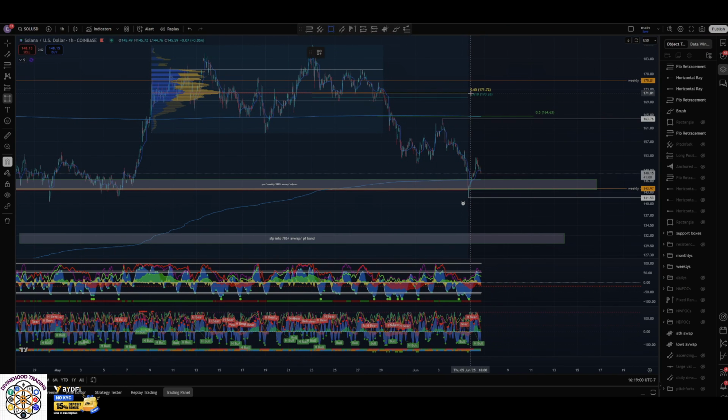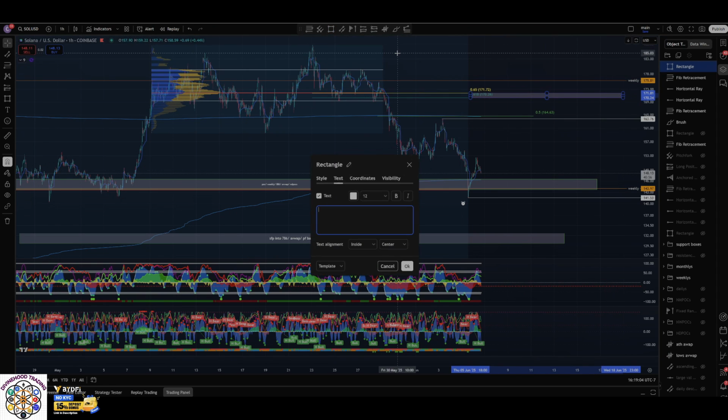Let's actually throw that on the chart here, and this is going to be, not value area high, POC.